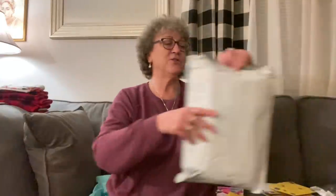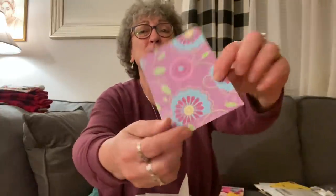Then I got this package from Connie Behrens from North Dakota. I can't read the city. The address is kind of wiped off from the travel. And she sent me this, and she sent a card. Let's be polite and open the card first. Oh, and she made this little envelope. How cute. I love it. It's like a little pocket, and I can reuse that. Thank you so much, Connie.